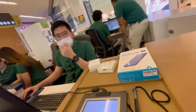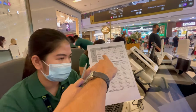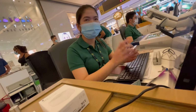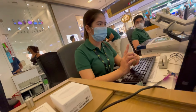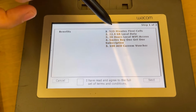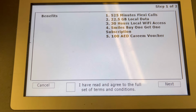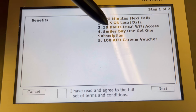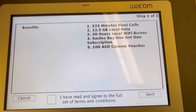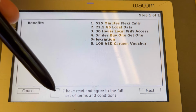Hey man, how are you? The SIM card, please. I want to have a 200 one with 22 gigabytes. Does it require a fingerprint or anything? Signature. It's a signature. Oh, that's it. Oh, okay, cool. It's 525 minutes, you can call local and international, with 22.5 GB. There is some areas free Wi-Fi from Etisalat. Smiles, yep, an application, with which you can get some discount on cinemas, dining or restaurants. This is Kareem voucher, 100 dirhams.